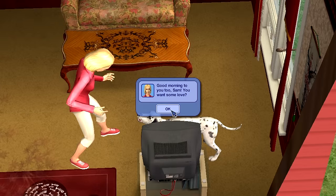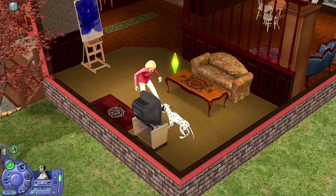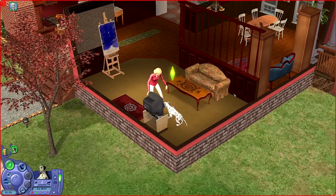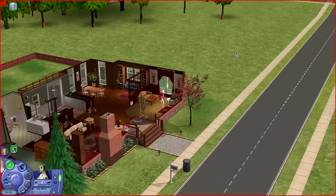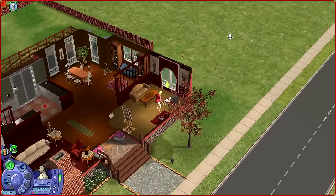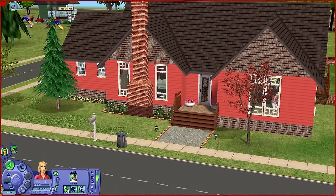You want some love? While Alice is giving Sam some attention, I think this is a great opportunity to pause really quick and just take a little gander and look around her grandparents' home. So this is Garden Hills. You can't really see very much because, you know, Sims 2 graphics and all, but I guess you can kind of see over there's the show park, which I'm assuming we'll be spending some time at.